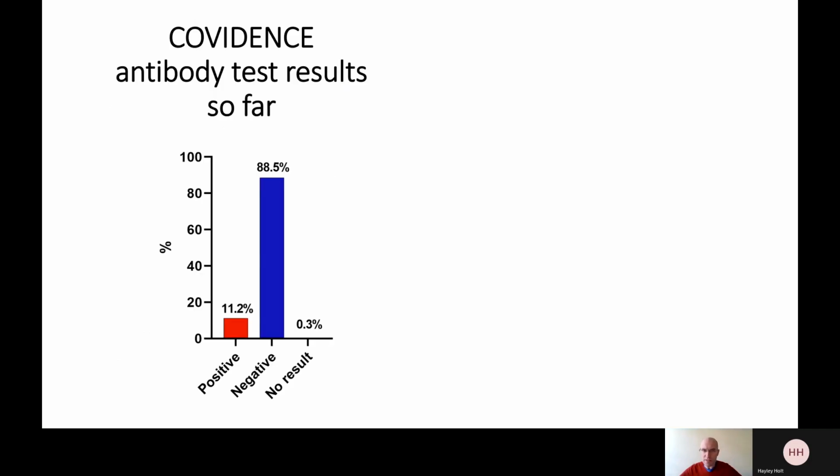So we do have around 1,000 test results back so far, and I'm just going to share some of the early results with you. As you can see from this graph, around 11.2% of those tests have come back as positive, 88.5% come back as negative, and just 3 out of 1,000 came back with a message that we needed to repeat the sample. So I think one of the big take-home messages here is that for people who are concerned that the number of drops or the size of the drops was smaller than you wished, we are still able to process those samples.